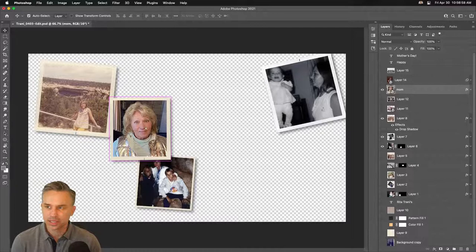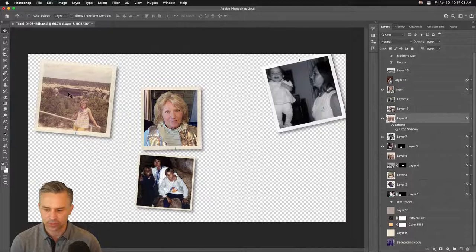Well, I'm glad you think it looks good. It almost kind of doesn't have a lot of consistency. Some of these photos need a lot more pop, like this one does, right?